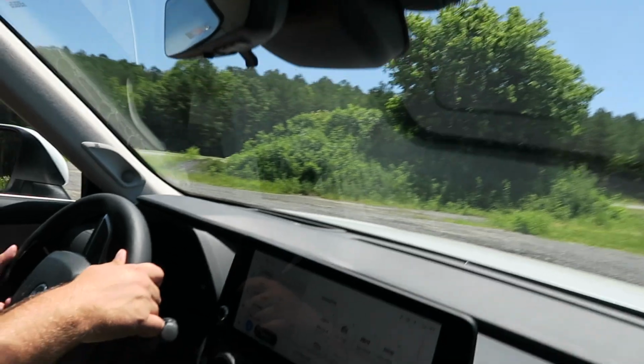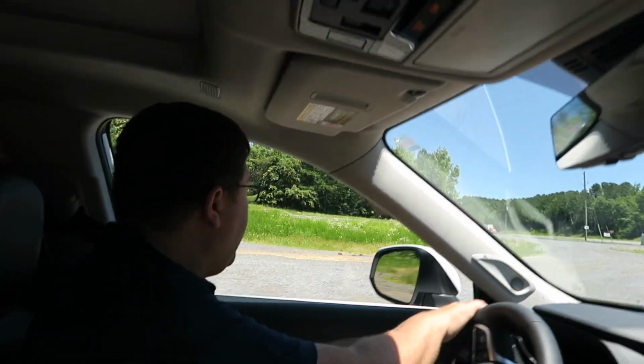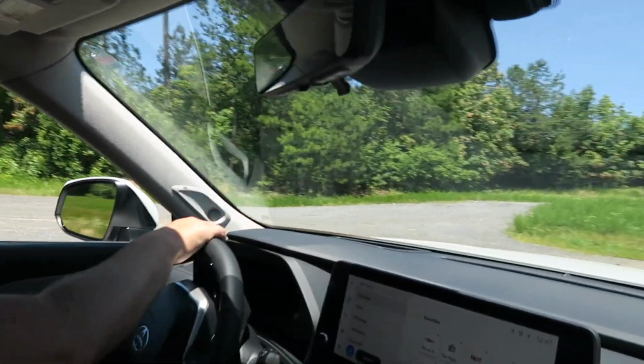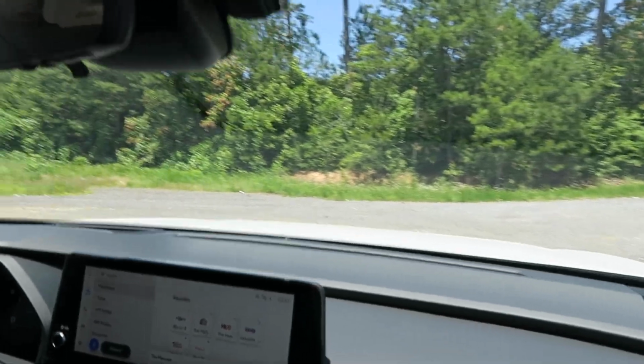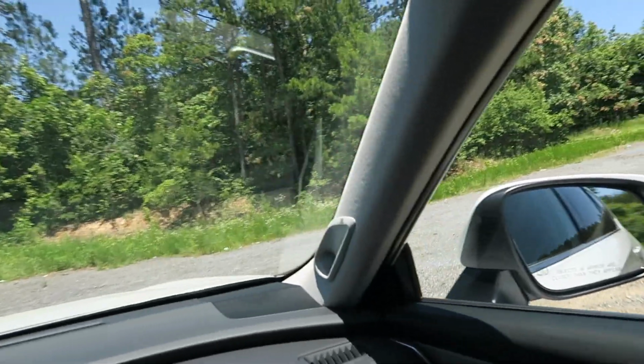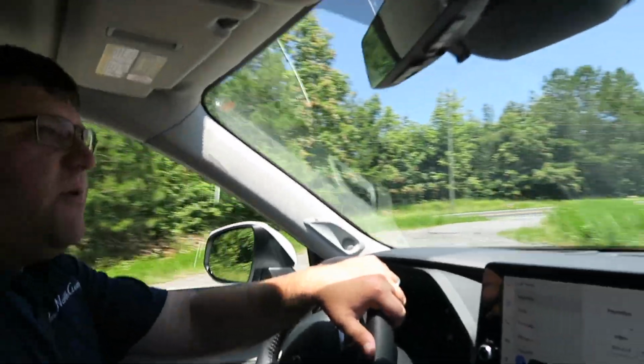It's definitely doing more than just holding her own. She is doing amazing off-road. Doing a little turn. Then we'll turn the other side. She handles the off-road very well.